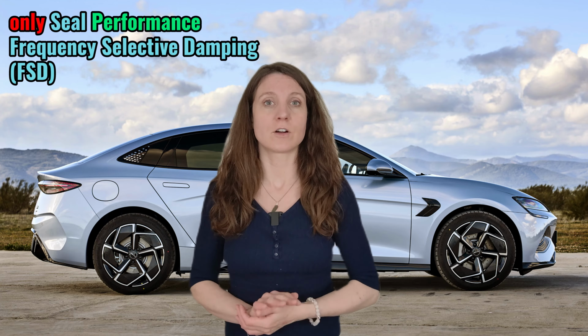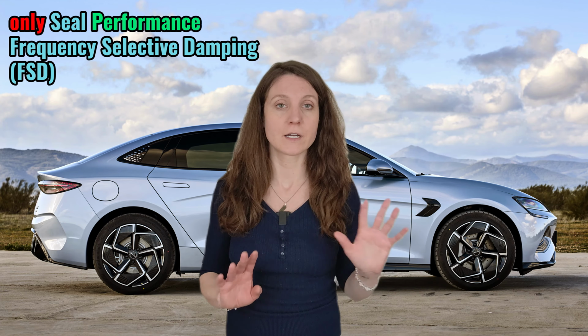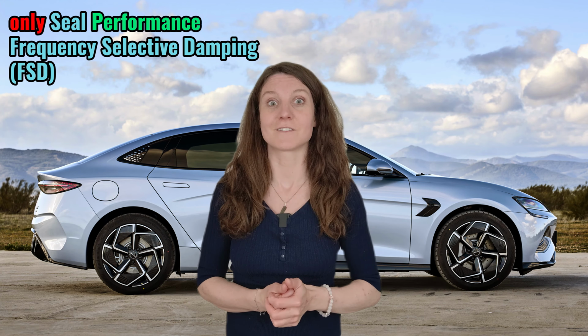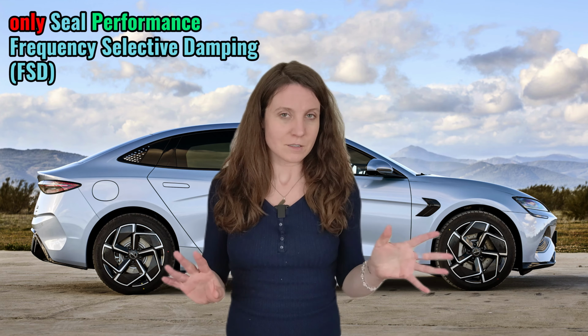Another thing that surprised me is that shock absorbers are also exclusive to the Seal Performance. You can even rely on semi-active suspension technology with frequency variable damping shock absorbers for ultimate responsiveness, which is also known as frequency selective damping, or FSD technology. Not to be confused with the Tesla FSD, of course.